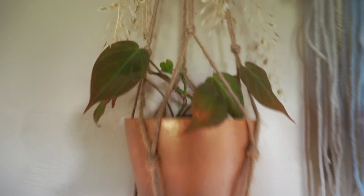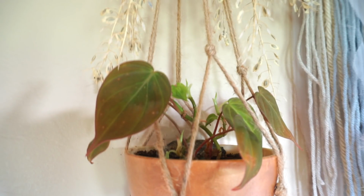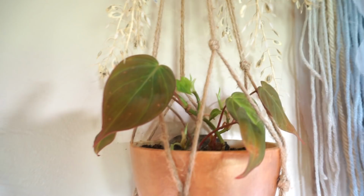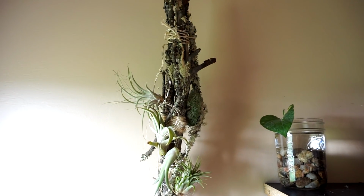This is my Philodendron that I bought kind of by accident. I didn't realize that it was a Philodendron when I bought it. Can't really see, but it wasn't doing very much for a while, but it seems to finally be growing a decent amount. And these are my air plants.